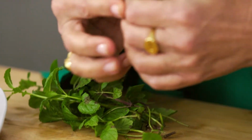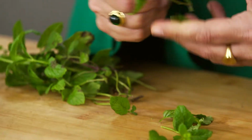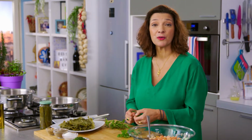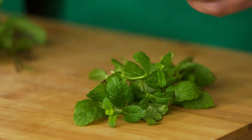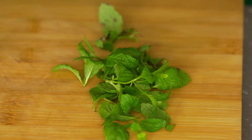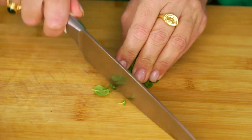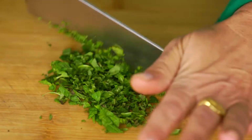Mint is one of the most characteristic herbs in almost all dolmades recipes, no matter where they're from, all over Greece. But in the Dodecanese, stuffed grape leaves have a very, very special place in the cooking. In fact, in Rhodes, for the last couple of years, they actually have a stuffed grape leaf contest. I'm gonna chop this. You can also use dried mint.